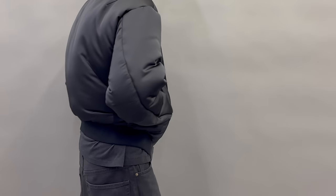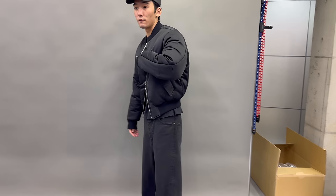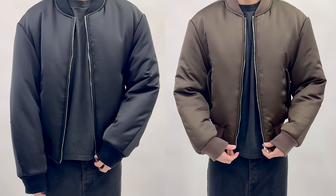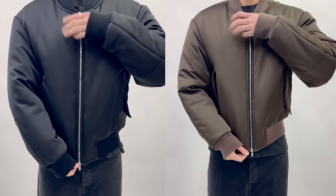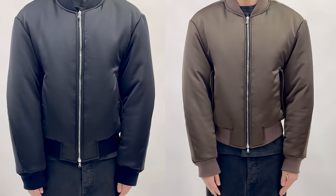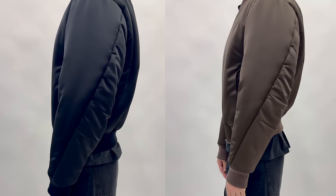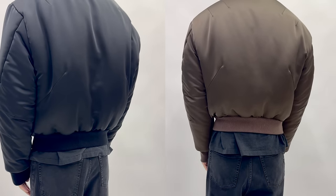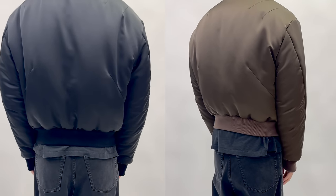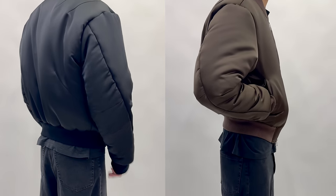So it has this voluminous structure when you wear it on body. And the conjugated fiber, which is used for pretty much your pillows and your duvets and your mattresses, provides the proper amount of warmth without really causing any stress on the body. So it promotes warmth, mobility, lightweightness. So it can be an everyday bomber, and if you hear it, it doesn't make any sound.